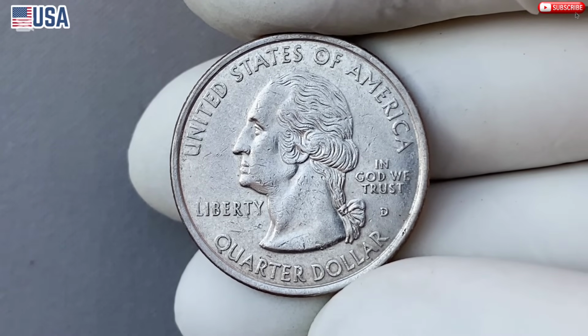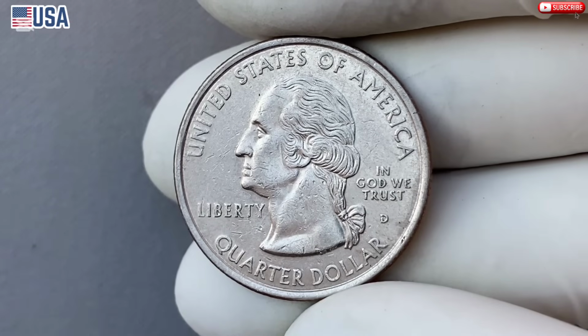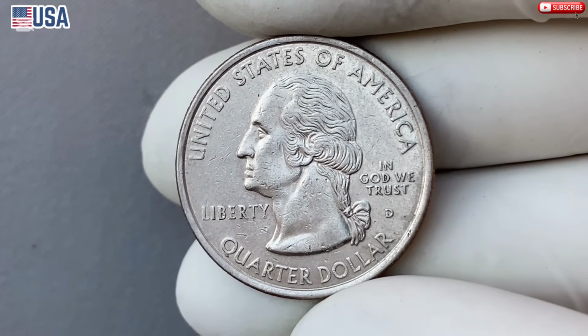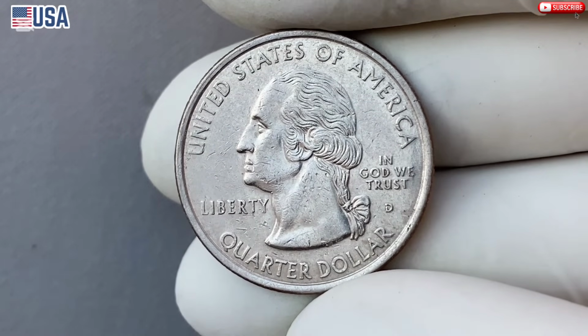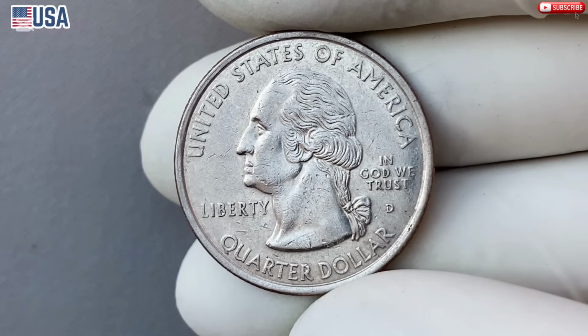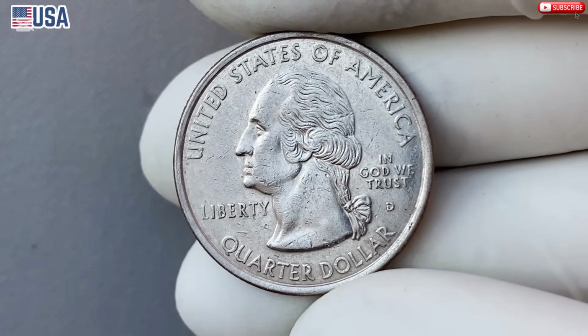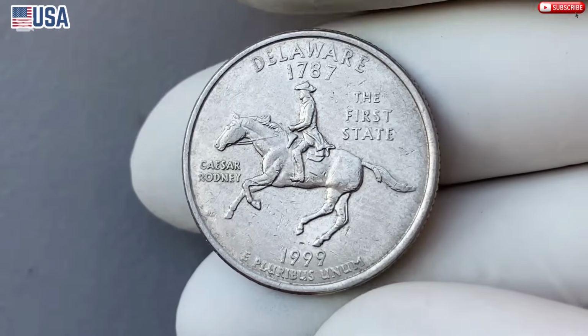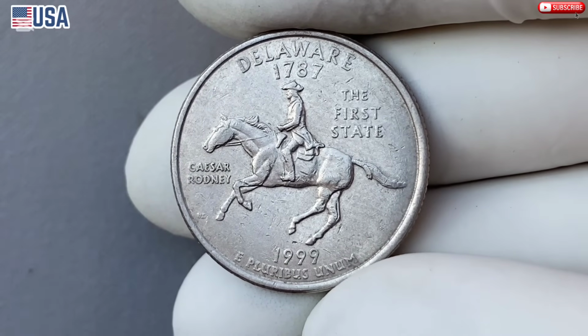But here's where things get exciting. Not all Delaware quarters are created equal. You see, during the minting process, tiny imperfections called errors can occur. Normally, the U.S. Mint catches these, but every so often, a flawed coin makes it out into circulation. And for collectors, those flaws are like striking gold. So, what kind of errors are we talking about?